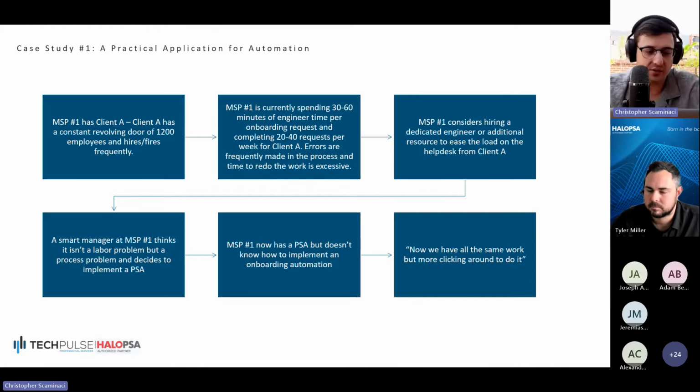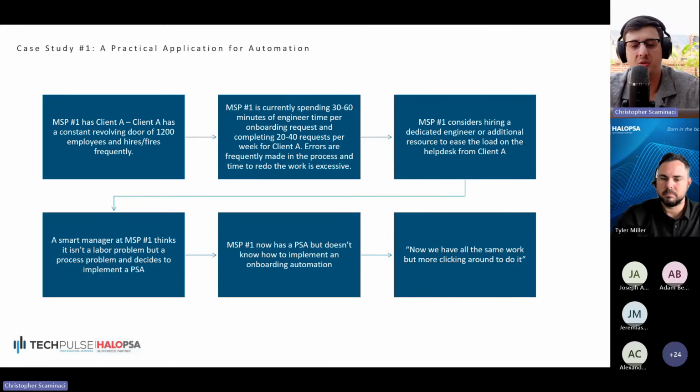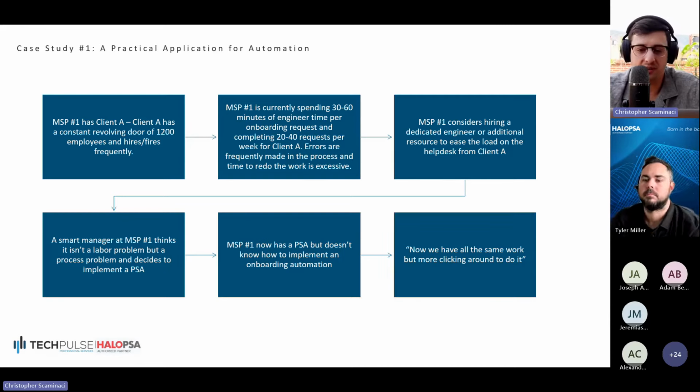So the first thing that we talked about was onboarding automation. This is a good case study from one of our partners, MSPA. They've got client A. It's a constant revolving door, 1,200 employees. So this is what we were talking about earlier with onboarding and offboarding. You're always going to get this whale eventually if you grow enough. They're spending 30 to 60 minutes of engineer time per onboarding, for about 20 to 40 requests a week. So that is essentially an entire full-time employee just doing onboardings and offboardings. And that person probably hates their life.